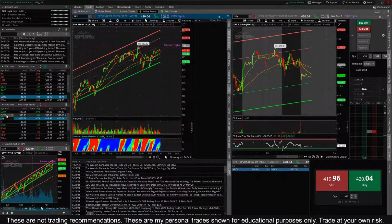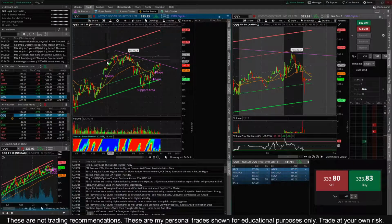Next, we'll look at the Qs, or QQQ. We can see in the Qs or tech sector where prices dropped at the support area I mentioned in last month's video. The price imbalances created by these runaway gaps here were closed as the market bounced in the support zone. You'll notice there are some smaller gaps that formed here recently. These may signal further consolidation or test of lows in the coming days.